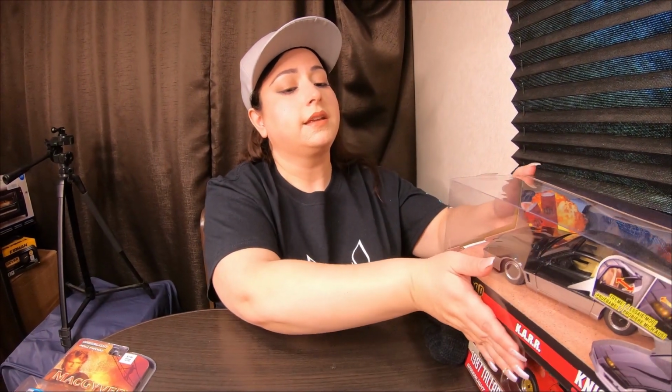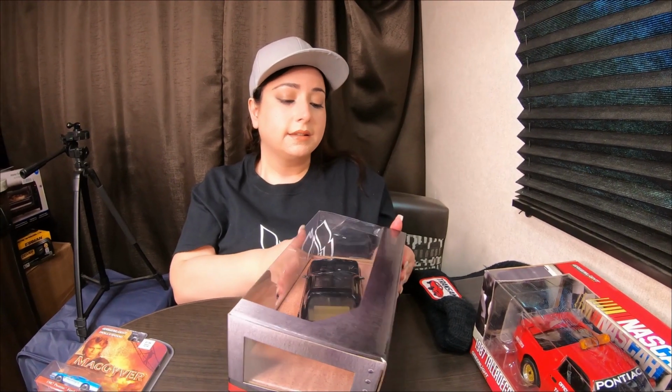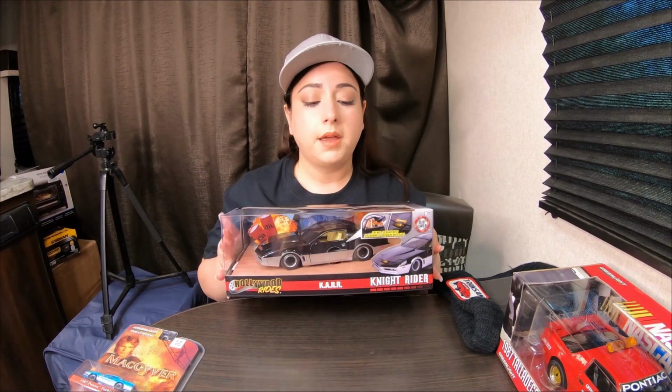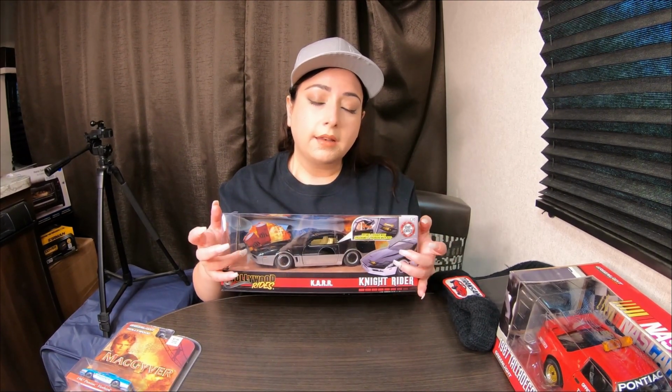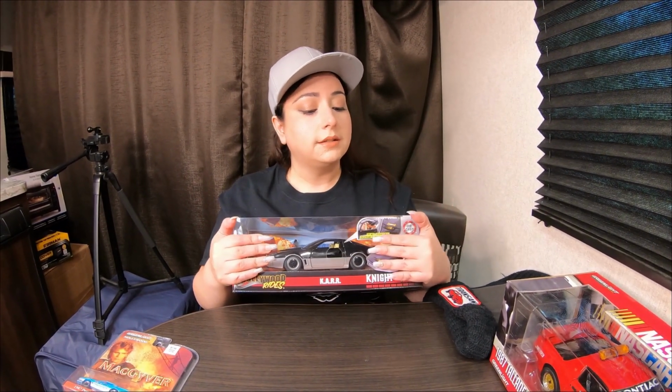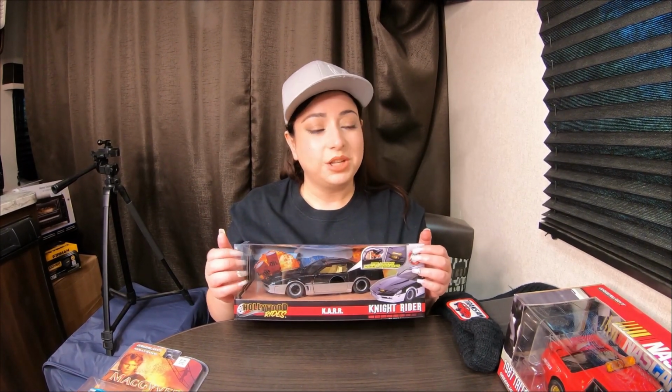Now, this is the Hollywood Rides car from, if you know what this is, you know that this is from Knight Rider. Did you watch Knight Rider as a child growing up? I didn't, but guess who did? You guessed it. My husband. He actually bought the whole DVD collection of Knight Rider. Guess who doesn't watch it with him? Me! See, I am not much of a car person, a vehicle enthusiast. I don't drive, just for your information.